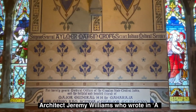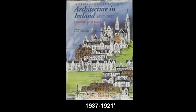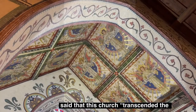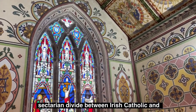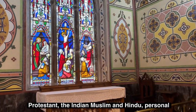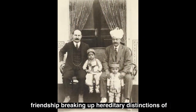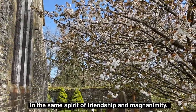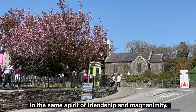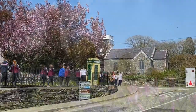Architect Jeremy Williams wrote a companion guide to architecture in Ireland, 1837 to 1921. He said that this church transcended the sectarian divide between Irish Catholic and Protestant, the Indian Muslim and Hindu, personal friendship breaking up hereditary distinctions of caste and colour. In the same spirit of friendship and magnanimity, may this building continue to be a shared heritage for all people.